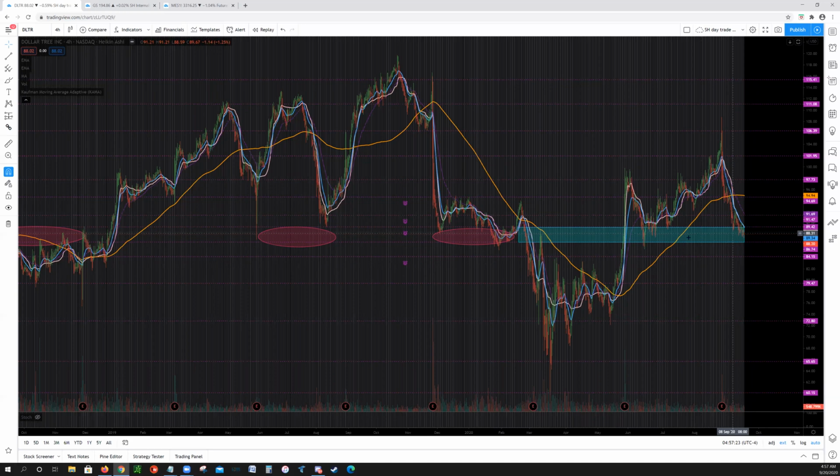But usually this area does provide a little bit of demand. And so we'll see if we see some buying out of this area up into the 89.42, then potentially the 91.40s. And if we go to the 94s, we'll see how this works, because here we've seen that in the past.